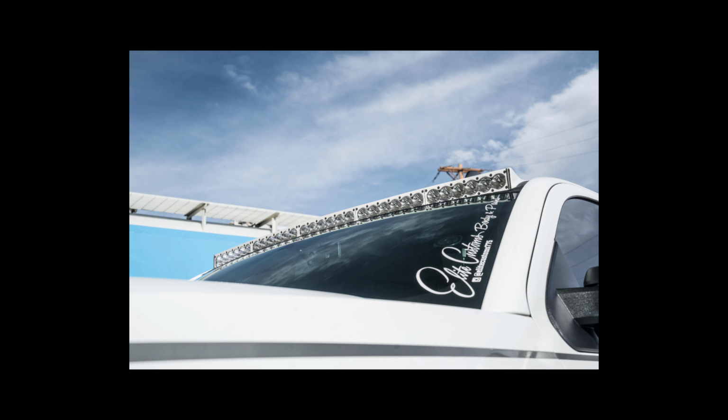So that was my 2016 Chevy 3500 that went to SEMA twice, once with Rockford Fosgate, and another time with Savini, and that one was parked outside as well. All right, guys, that was an overview of my 2016 Chevy 3500 that my wife and my son named Project Adonis.